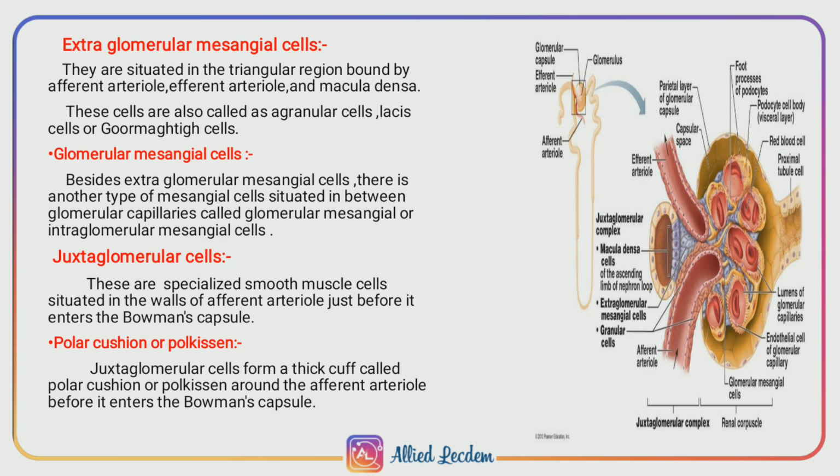Now let's see about the last structure, juxtaglomerular cells. They are also called granular cells. They are smooth muscle cells situated in the walls of the afferent arteriole before it enters the Bowman's capsule. Sometimes it forms a thick cuff around the afferent arteriole called polar cushion. Okay, that's all about its structure briefly. Let's move on to its function.